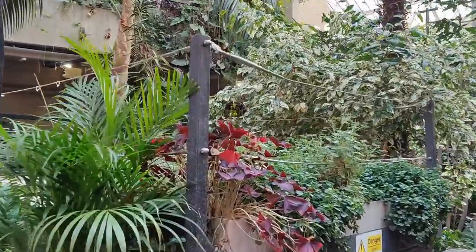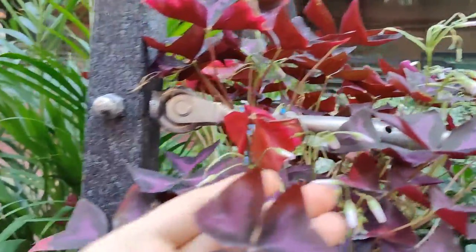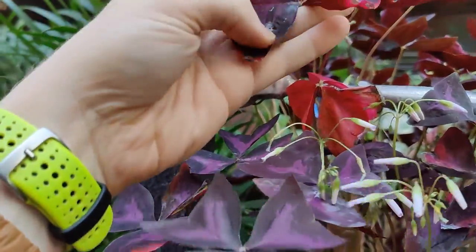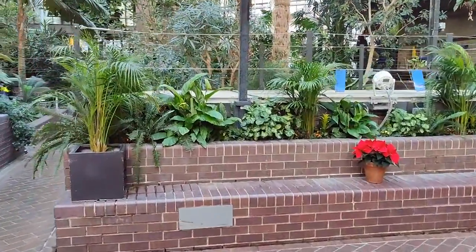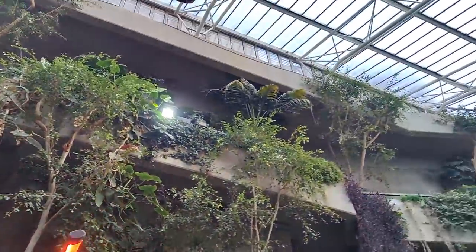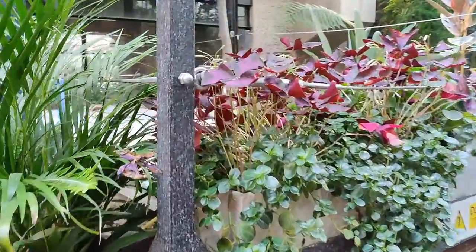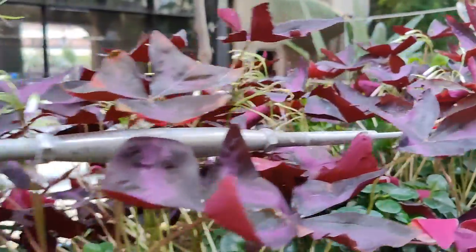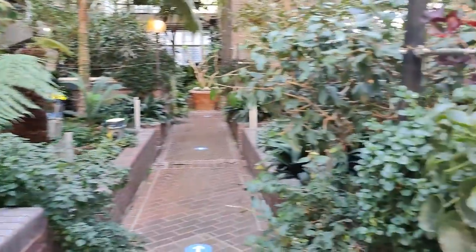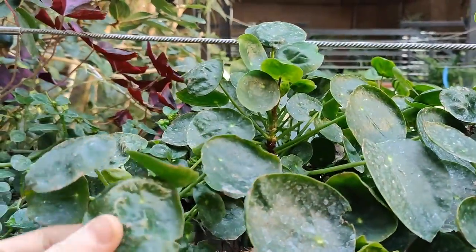What's this? Look at the size of this beautiful Oxalis triangularis. Really nice. In fact, they're all over the place. They're just growing all over. Well, I thought the other Oxalis was a big one. This one's really big. It's been chewed a little bit by something. I just love how it's mixing with everything. And there's peperomias all over the place. They're just going for it, they're loving it.